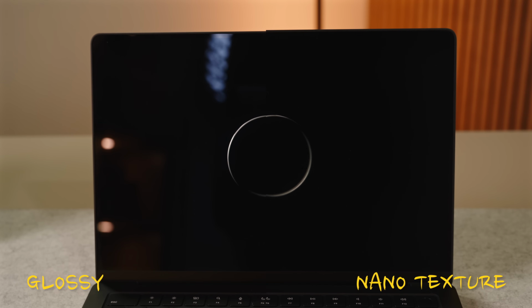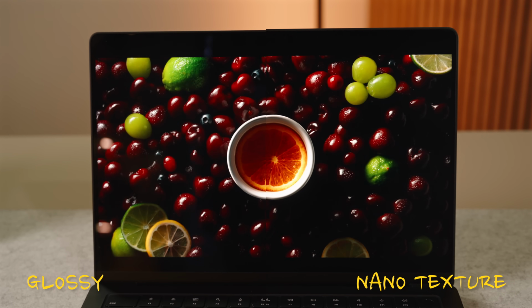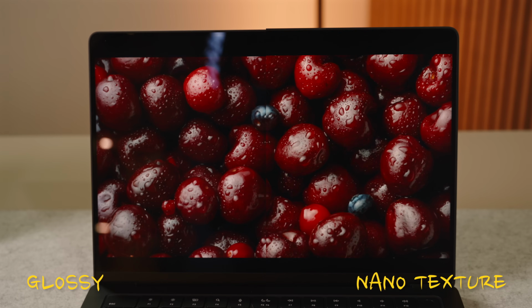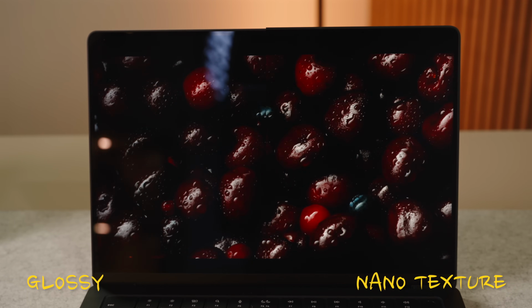I had a couple of concerns, don't get me wrong. I had the same concerns that probably all of you thinking about nano texture have. I thought that it would be washed out and lack a lot of contrast. I thought that the text clarity would be super soft since I'm really used to using those matte screen protectors. I've kind of just had this expectation of how it would work. And I was also very scared about how durable it might be.